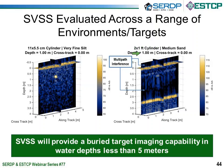Switching over to medium sand, the more challenging sediment, and using a much larger object, a 2x1 foot cylinder buried at a meter depth, we can see the target here. If you take a slice through that target, it's a little hard to see on the slide here. If you take a slice through that target at the depth of the target, it stands out above the background by about 10 dB. So there's enough excess there that it should be detectable.